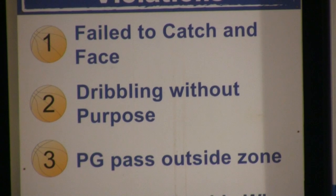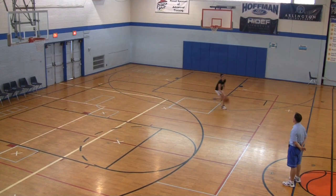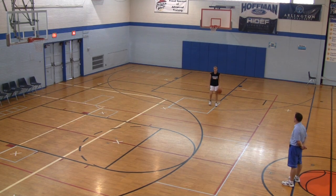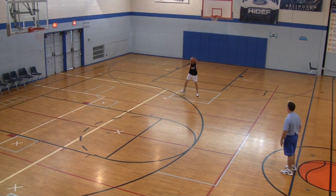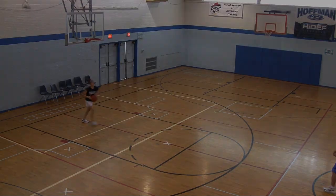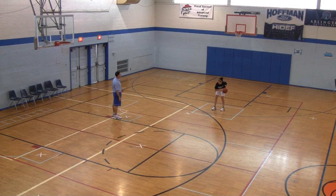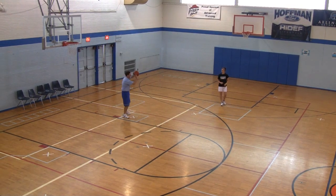Our second rule is dribbling without a purpose. Now here's an example of dribbling without a purpose, not going anywhere, and this is a fundamental rule violation. Now here's an example of dribbling with a purpose, where Taylor's going to shot fake and drive right to the basket. Another positive way to use your dribble is to increase your passing angle so that you can make a better pass into the post.